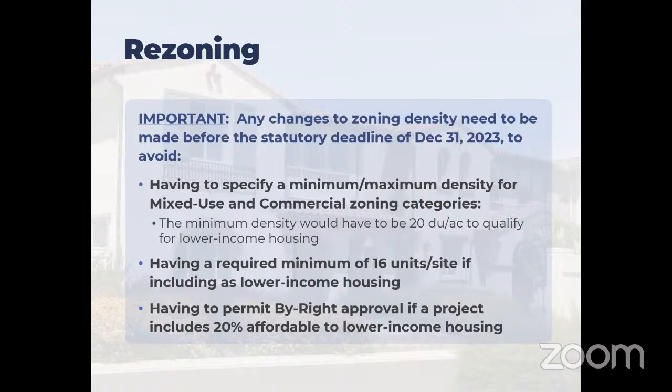One key thing is that we talk about 20 units to the acre being a default density as being feasible for facilitating lower income. If you have to rezone after the statutory deadline, then not only do you have to have a maximum of 20 units to the acre, you also have to have a minimum of 20 units to the acre, because you cannot have a zone district that has the maximum equal to the minimum. Therefore, your maximum will have to be pushed up beyond 20 units to the acre. So most of the time, when that happens, the range would become 20 to 25 units to the acre or 20 to 24 units to the acre.